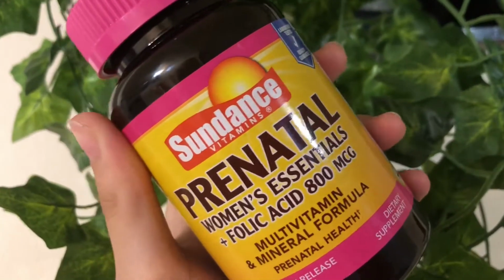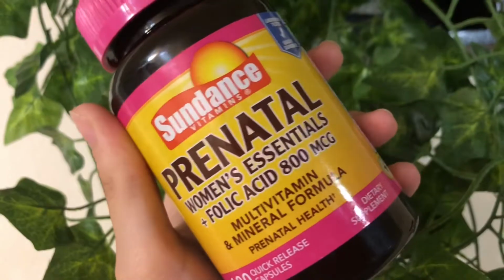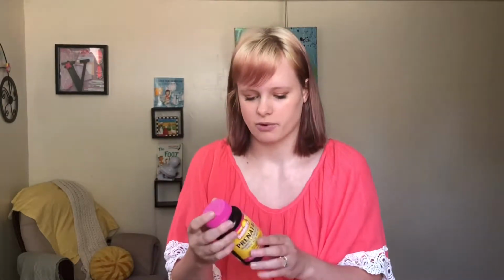So on other days, these ones work the best. These are by Sundance, and they're just the prenatal women's essentials plus folic acid. There's 100 capsules in here, and these are just the pill kind. So on days that my stomach isn't turning, I use these, and it works amazing. It works perfect, and I definitely suggest buying the pill ones, and of course speaking to your doctor. But these prenatals have worked to conceive Victoria and hopefully this next baby.